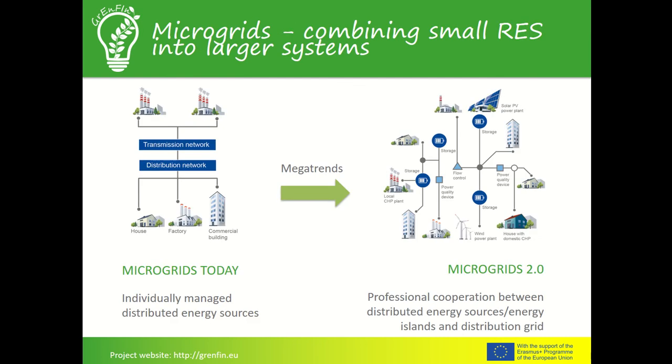So, a few more words about microgrids. Microgrids may be understood as combining small renewable energy sources into larger systems. And there are several ways to combine renewable energy installations into something larger, but today we will focus only on microgrids. So, what are microgrids? Looking at the current state, the microgrid can be understood as an individually managed energy source, so nothing other than the home renewable energy installation. It's on the left side of the diagram.